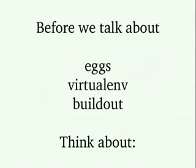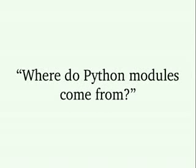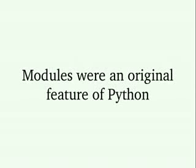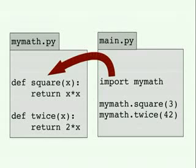Before our talks this evening on three Python technologies, eggs, virtualenv, and buildout, that all have to do with packages, we need to think about where do Python modules come from? I mean, from where on your hard drive does Python load modules when it encounters an import statement? Now, modules, unlike eggs, were an original feature of Python. The idea was that rather than having to stuff all of your code into a single file, you could, as in this example, place two useful mathematical functions in mymath.py, and then say import mymath everywhere else in your code that you wanted to use them.